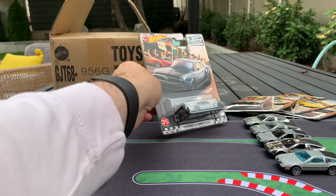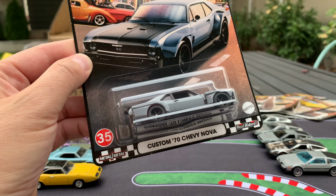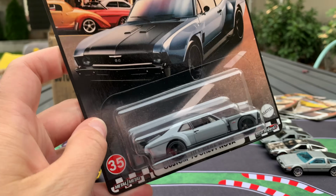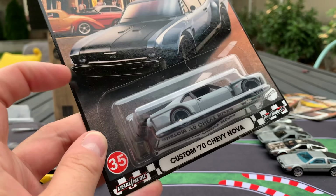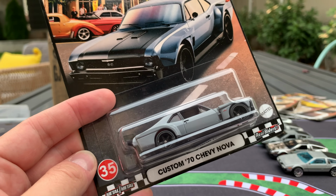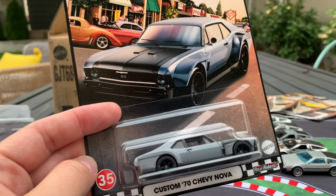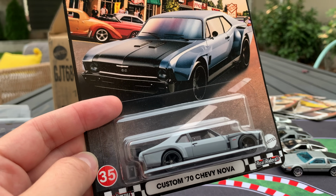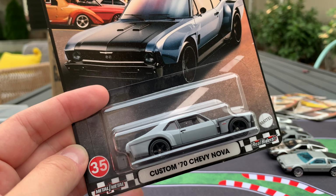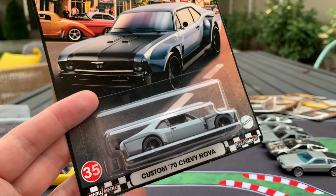Last one, and the one that I think I am most interested in, is the Custom 70 Chevy Nova. This is a brand new casting. I remember talking to Jimmy Lou about this. This just completely came from their brains. Like, let's just do a bonkers Nova. I think Jimmy wanted to do it. Then he went to Mark Jones, who does most of the premium designs for new castings, and Mark went for it and created this just bonkers Nova. Let's get it open.